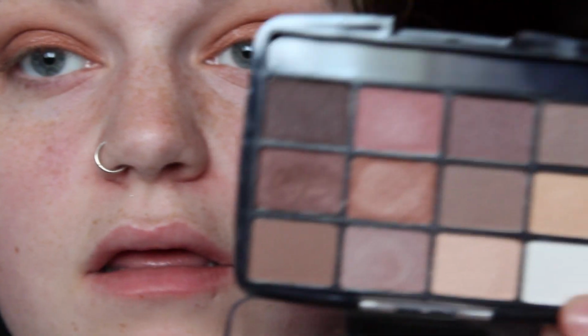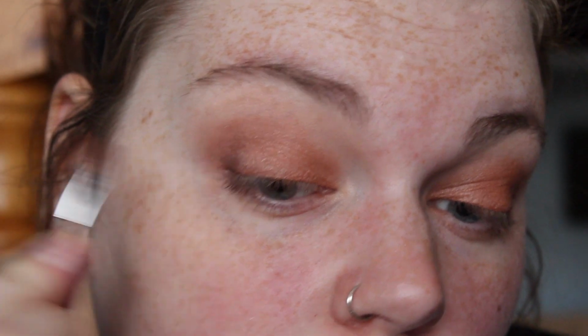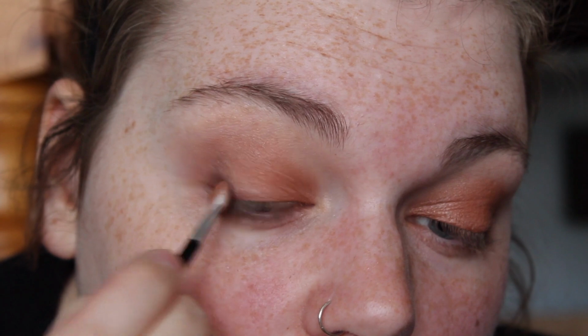So I'm going to do the same thing on the other eye, and then I think I'm going to go over it with another color, just so I have some more depth. Okay, so for the outer V, I'm now going to try this darkest shade here. Oh yeah, that's more, I think, what I want.